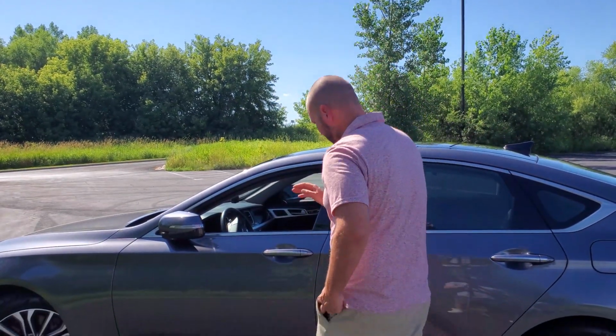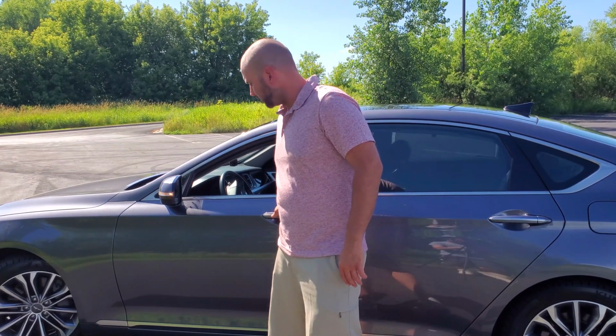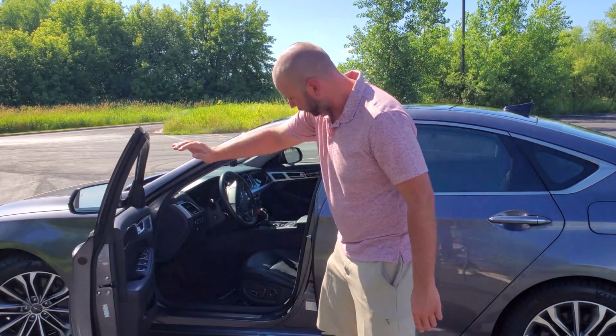So the key fob's nice. It actually has a nice little weight to it. Much nicer than something you'd find on a car that you would expect to be more luxurious than this one. Obviously that key fob, so we have the one touch. We also have that lock there. Easy to do, easy to get into. Nice big door to grab.